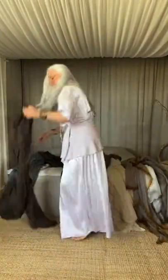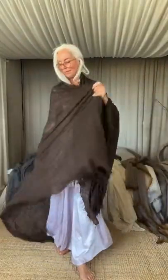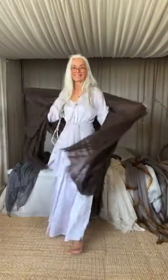And this is a smaller one. So it's very soft. This is the smaller one. You can wrap yourself as well.